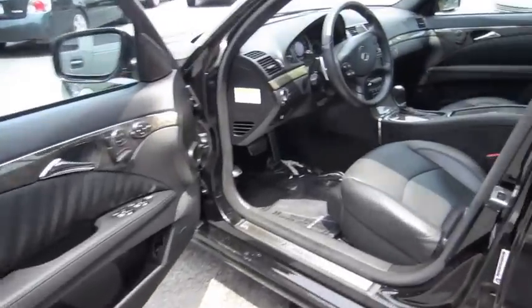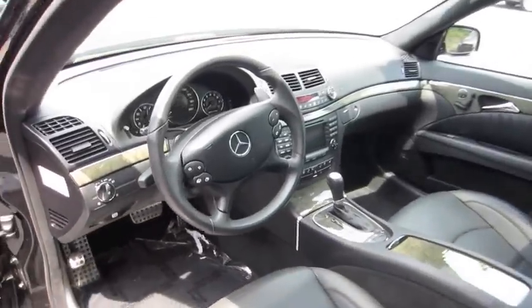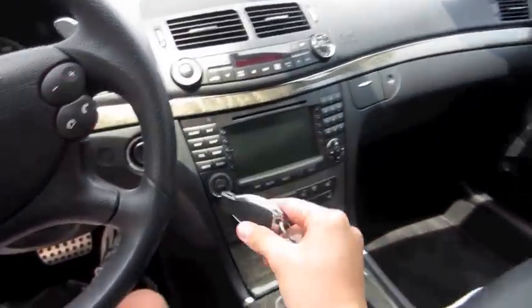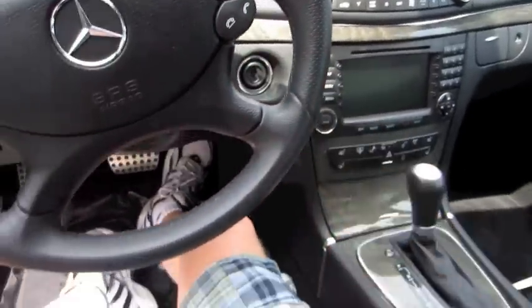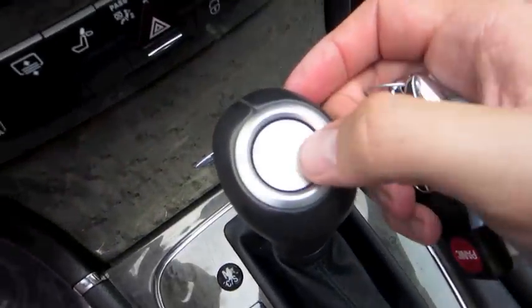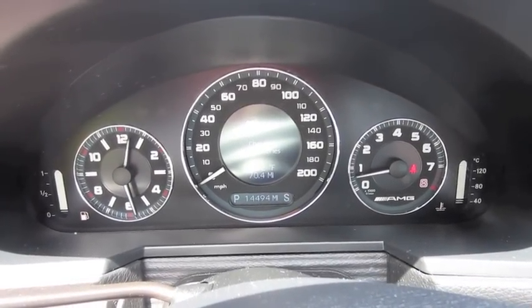Black interior, the Alcantara accents. You can start the vehicle up two ways, by using the standard key, putting it in and turning it, or the way I'm going to demonstrate here, put your foot on the brake and hit the button at the top of the shift knob. Very nice.